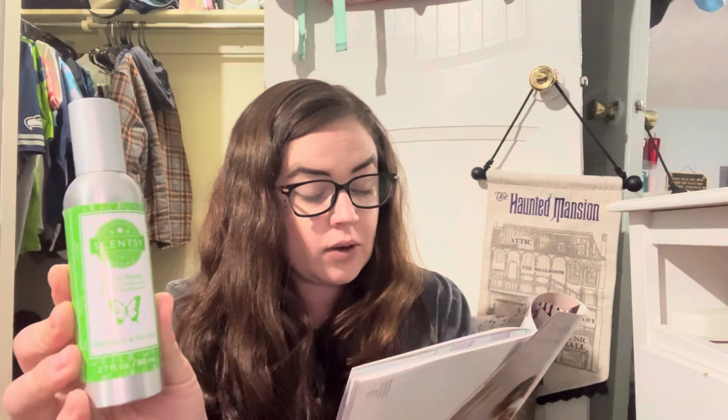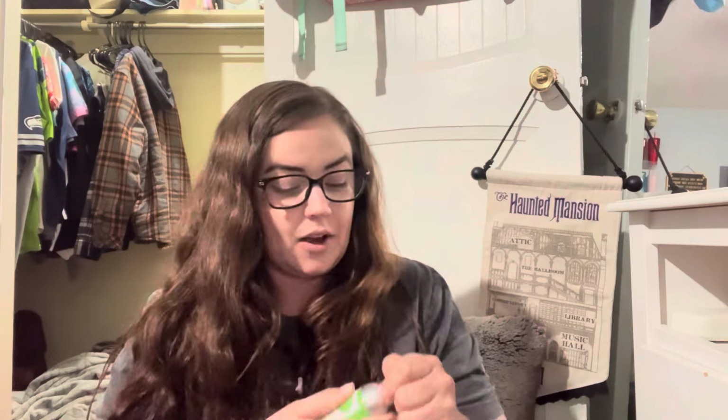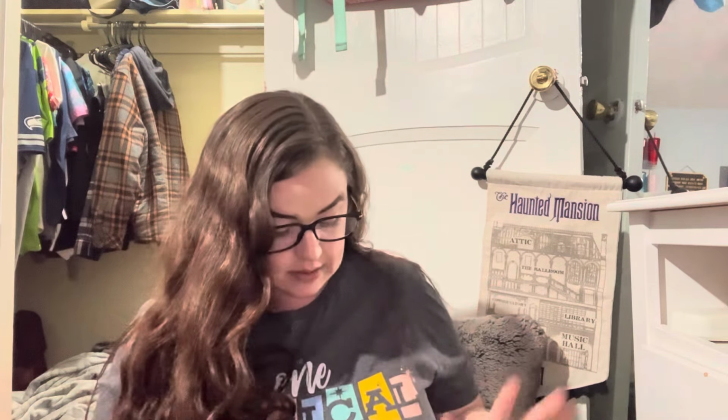Okay, so bamboo and rainfall. Here it is. An exhilarating rainfall pours down over fresh bamboo and bright melon water in a tranquil moment. So it's just a super fresh, delicious scent. You definitely get that melon and you definitely get the water. So definitely enjoy this one. It's kind of like a really great mix between aquatic and fruity. If you're not super into the aquatics, it's really a nice mix. So anyways, there is that.